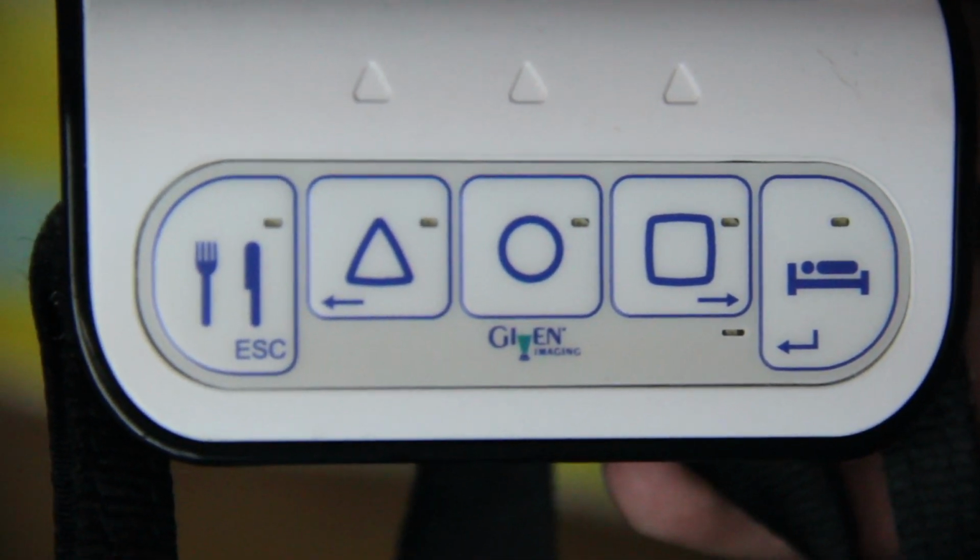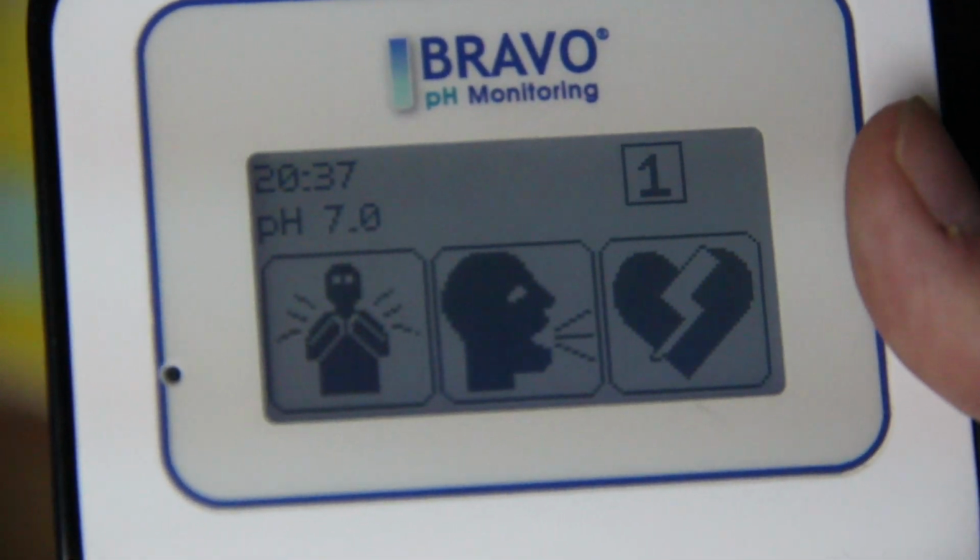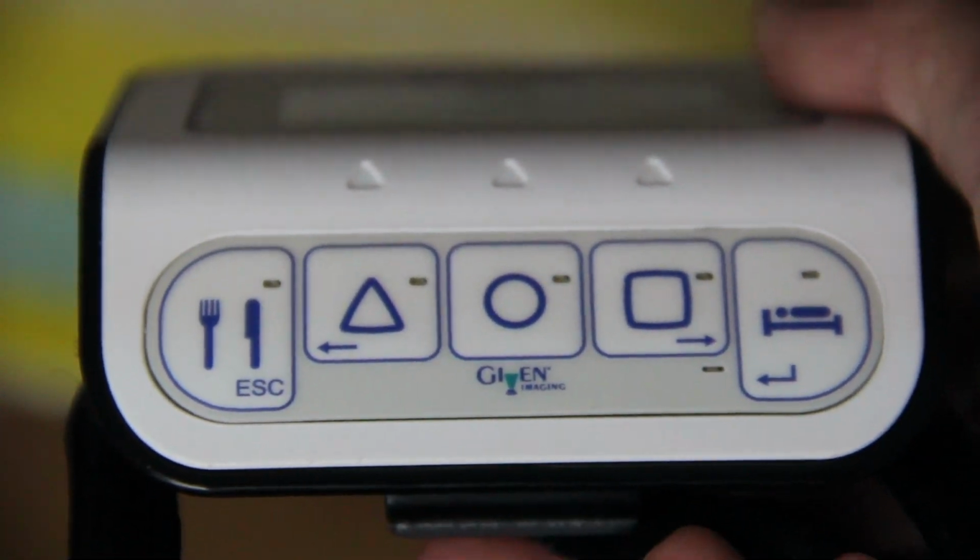What happens is every time you feel like you have a symptom, you are going to press on one of these buttons. You have a meal button, which you would press once when you begin a meal, and then once again after you finish the meal. And then you have these symptom buttons where they could be different based on your condition, but the triangle is for chest pain, the circle is for regurgitation, and the square is for heartburn. These you would only press once as you get your symptoms. It wouldn't be like, oh, I'm going to press it when it starts and I'm going to press it when it ends. No, you want to press it just once when you feel the symptom.